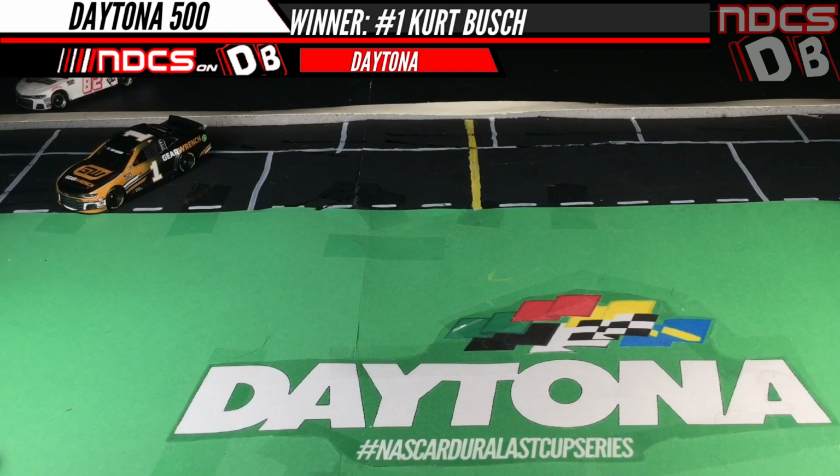And guess what? A big win in that brand new car. Unfortunately, that car is going to be retired. That car is going to be turned into a custom diecast, so that was its final run for that individual car. Don't worry, I'll get another Kurt Busch car.